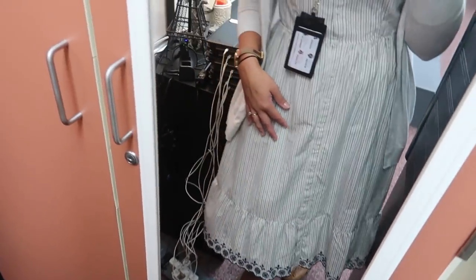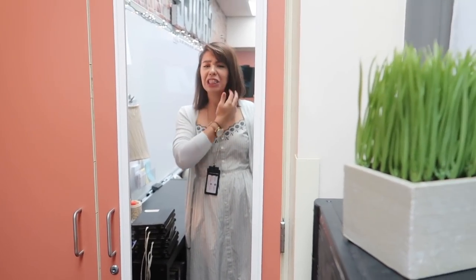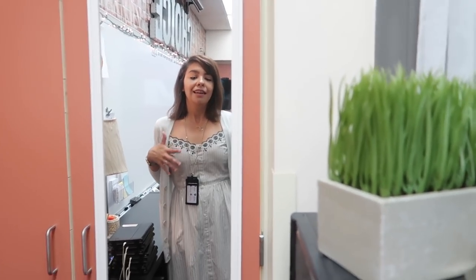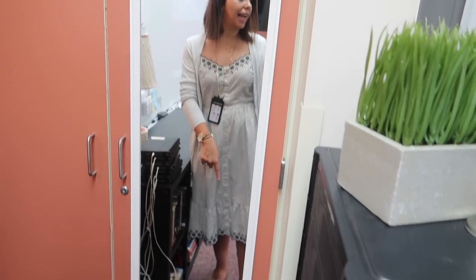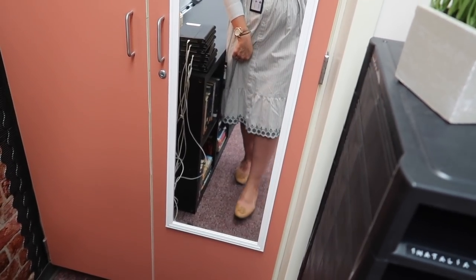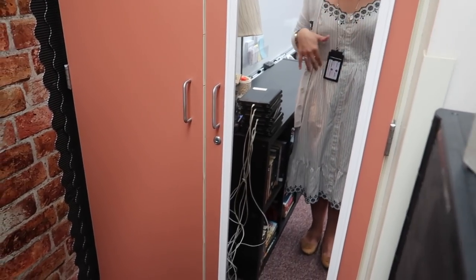So I think it's a nice, cute fit dress itself. And I am one of those teachers that doesn't like to wear anything that's above my knees. I just don't like to wear them. So this is nice because it goes below my knee, and I think it's just a really nice cut itself.